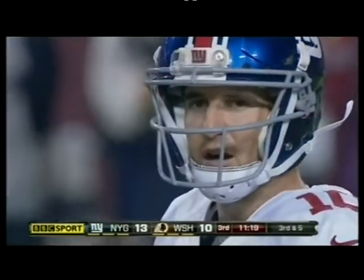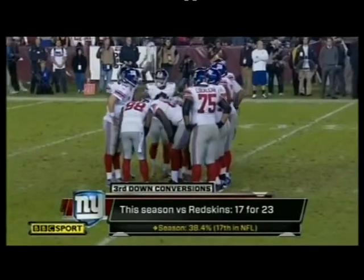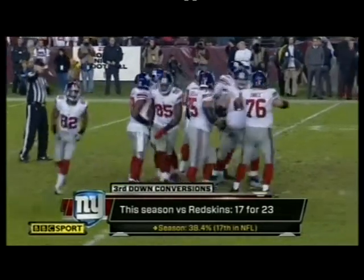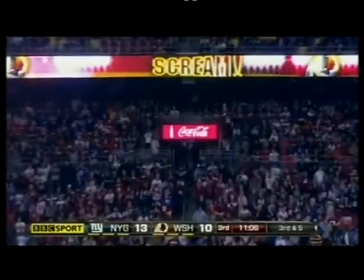So the Giants face 3rd down against the Washington defense. If you combine the 6+ quarters, they're 17 for 23, and it's a good variety. Remember, a few 3rd and short conversions earlier. As we said tonight, 3 3rd and 10s picked up.